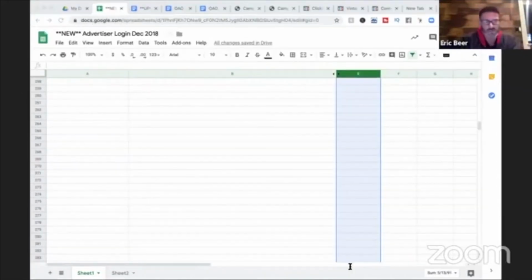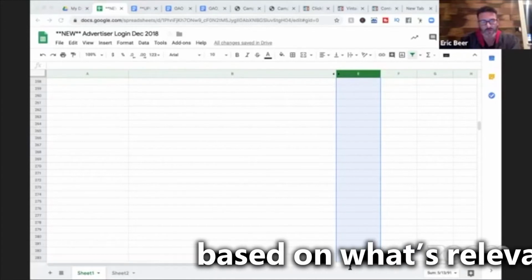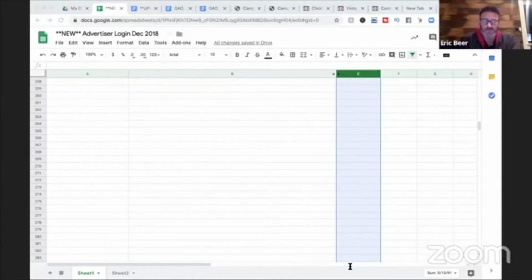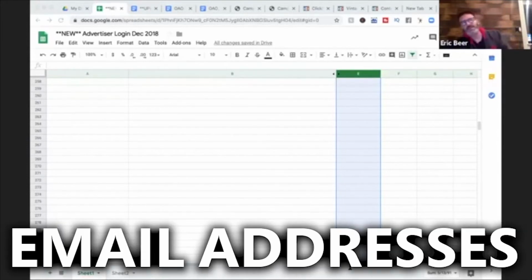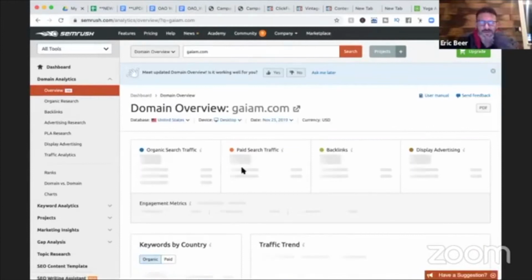So we're going to want to start to pick from different affiliate offers depending on the backend offers that you have. Like I explained to you, you're going to pick offers based on what's relevant for you. And then you rotate around to see which ones you could drive conversions for. You're going to create seeds, emails, email addresses, SEMrush. And this is where you can really dive in and the fun starts to begin.